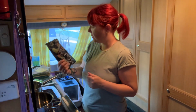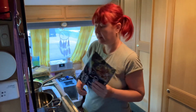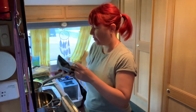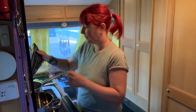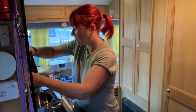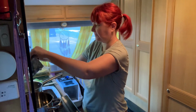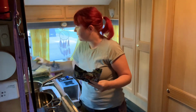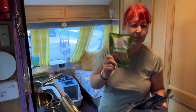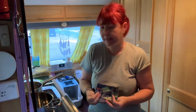As we're coming to the end of our holiday now, it's time to use up what's in the freezer, because I don't want this defrosting and then going to waste. So I'm going to cook this kebab meat up, and then mix up the simple cheese and broccoli pasta, mix it all together. I think with a bit of salad as well.